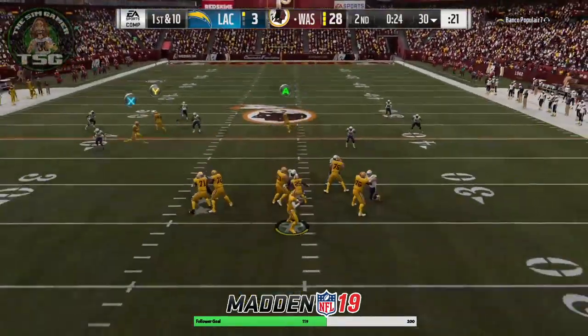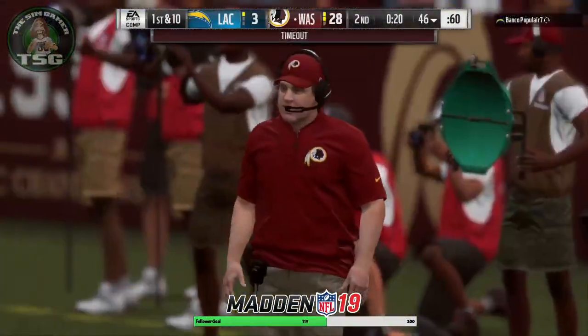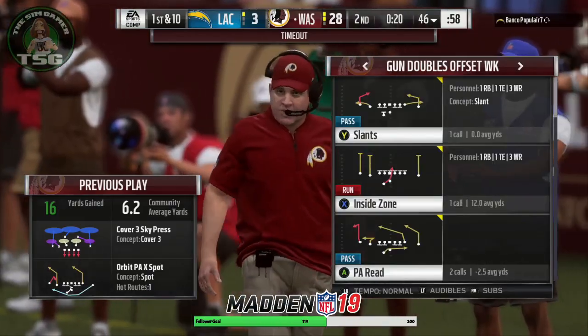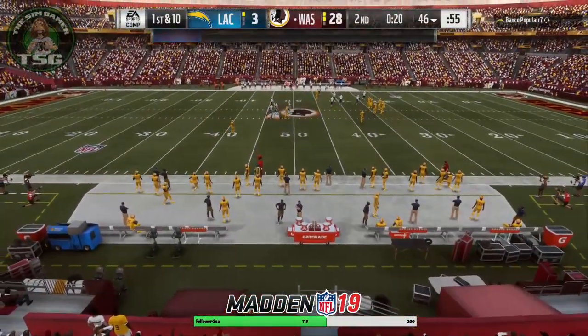After the interception, here's Smith. Josh Dobbs has got it, complete. And now before this first down play, we're going to get a timeout here, as the clock will stop with 20 seconds to go in the first half.